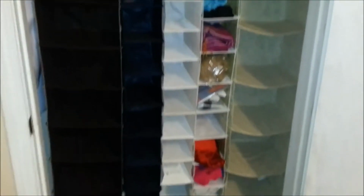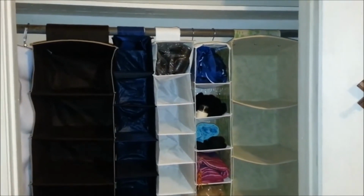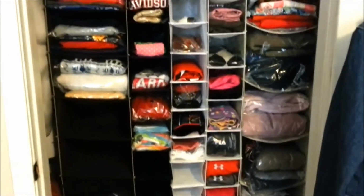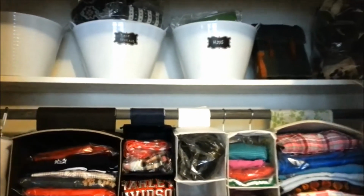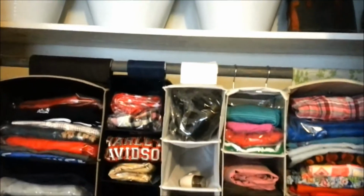Here I have hung up 3 more, and just see how much space I have compared to what I would have had if I only had the rod itself. So here is my $5 removable, that's key, hanging system for my eBay clothes. On the top shelf here I have some Dollar Tree bins that I already had, these white bins, and I just put some Dollar Tree stickers on there.